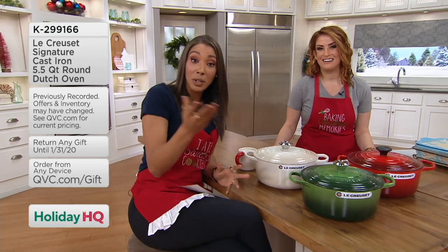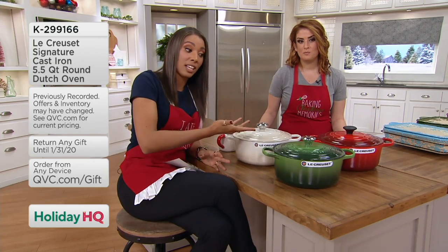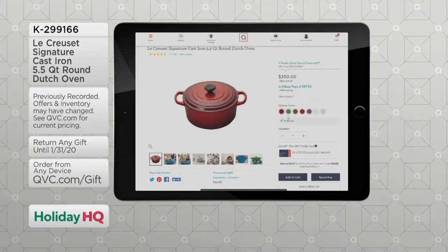Oh, well maybe your kitchen is already filled with Le Creuset and, lucky you, you just need to change the color of your Dutch oven. This is a great time to do it. It's so great for newlyweds. It's so great for our new homeowners. Yes, if you're just building your collection. Oh, I just can't say enough about it.